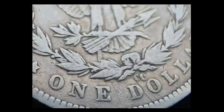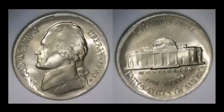varieties. So make sure you're looking at all your scrap silver, your low ball pieces that you paid next to nothing for, and see if you can find yourself things like this. This is a really neat variety, and one that will continuously sell for a good amount of money in the future. The next coin that we have here is going to be a 1990-P Jefferson nickel.